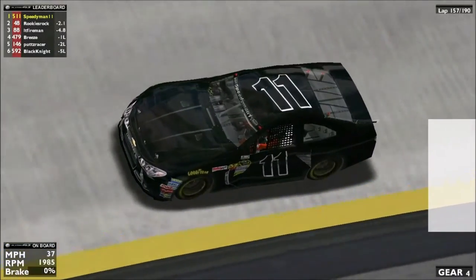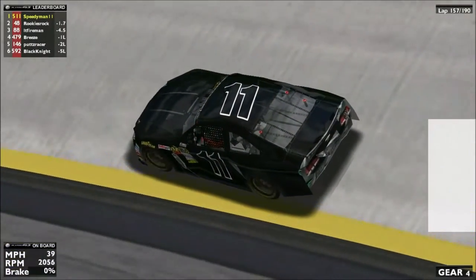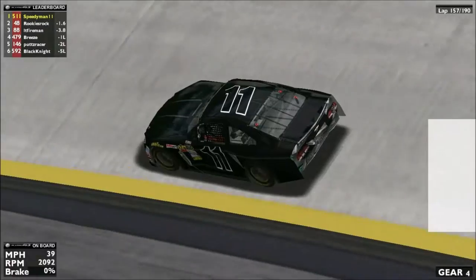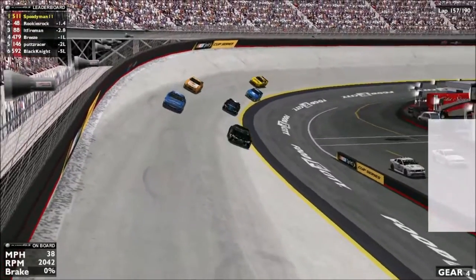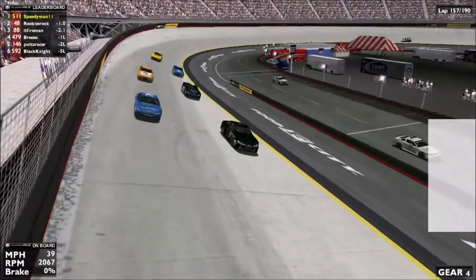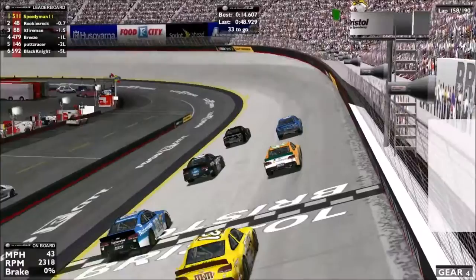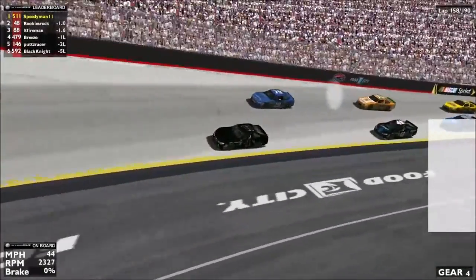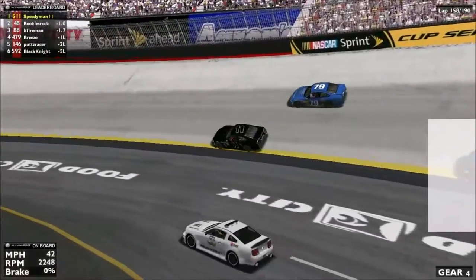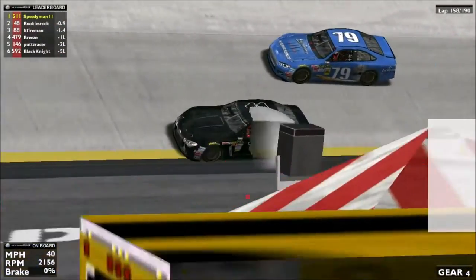Speedy, inside or outside? Inside. Double file, guys. Breeze on the outside. All right, keep it at 40, guys. Thirty-three laps left to go at Bristol. This is going to be a snap. 15 seconds per lap. This is going to be a shootout. Rookies rock.